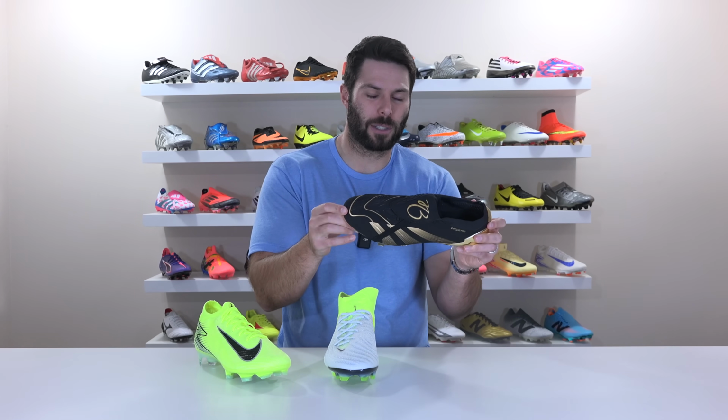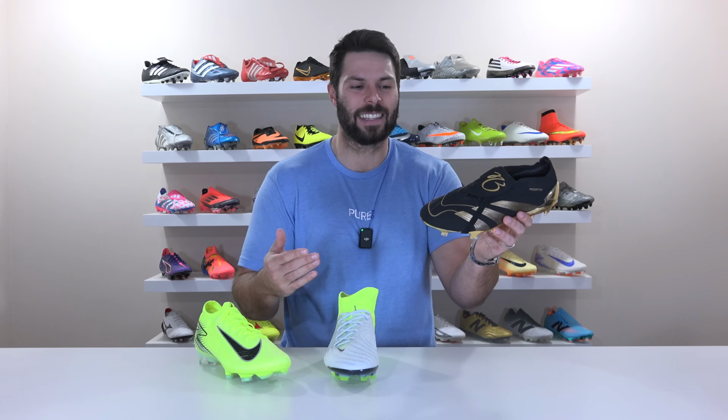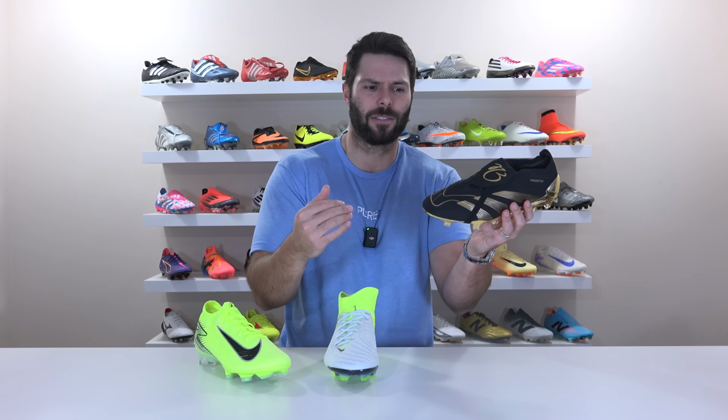Where the Predators are kind of on the opposite end of the spectrum. It's a football boot for somebody that doesn't necessarily care about having the thinnest, lightest thing out there. They're a little bit nostalgic because they want this fold-over flap tongue like the Predator used to have back in the day. They like the old school rubber striking elements that definitely provide lots of grip, but do add bulk to the surface of the upper.